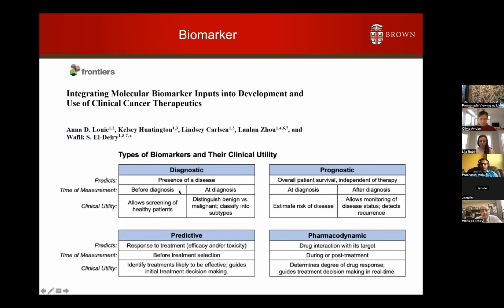So a diagnostic biomarker would be expected to detect the presence of disease. You would hope to do this before the disease became obvious. And of course, this allows screening of healthy individuals who may then ultimately benefit from the screening because their disease is detected early.